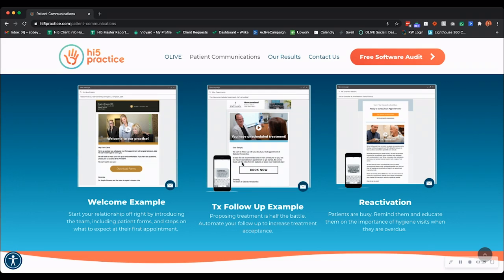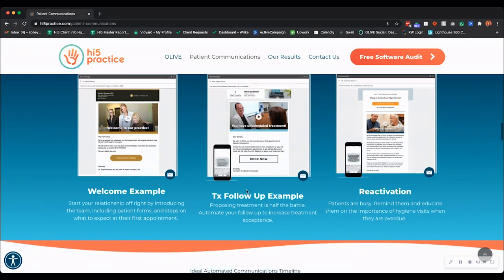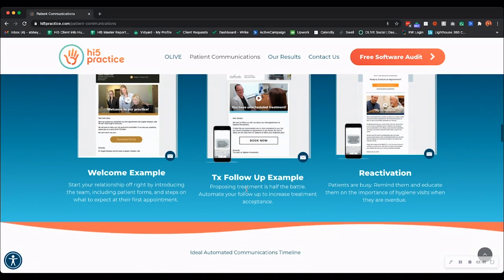What's really cool is treatment plan follow-up. We're really proud. This email and text brought in 82 visits just from this email and text. These results can be achievable by making it easy for patients to act.